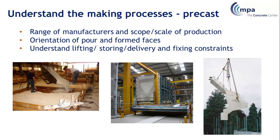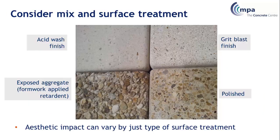So that's a really fundamental part of thinking about it when it's made. Which is the unformed face, which is the formed face, and where are those eyes going to go? And that's going to be all ironed out, evolved by talking to the precasters really early on and understanding those processes. What finish do you want? Surface texture. This is all pretty much the same mix. It just looks completely different because there's a different post-finishing technique applied to it.